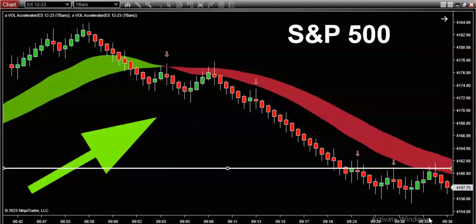I mean, Jesus Christ, guys, this was a potential 85 ticks in profit in 30 minutes, right? Now, you know the S&P rarely gives us that type of move so fast. Traditionally, that only happens on the NASDAQ. But the S&P wasn't done today, all right?